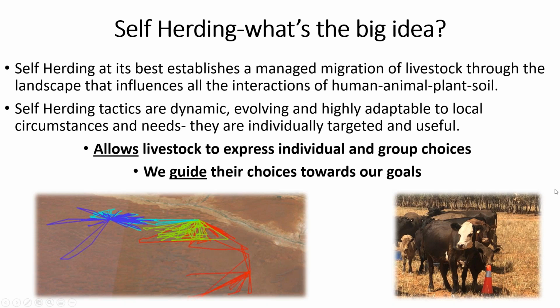This set of procedures isn't a straight linear line of things. It's more like imagining you're riding a horse. You can have general instructions, but then constantly there's a feedback loop between you and the horse of how you're riding. So it is with self-herding. And it importantly allows great productivity increases because it's still allowing the livestock to express their individual choices as well as the group choices. We are going to guide them towards our goals. So they tell us where to start, but we show them where to finish.